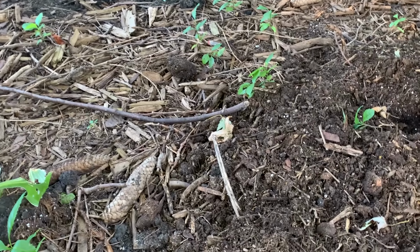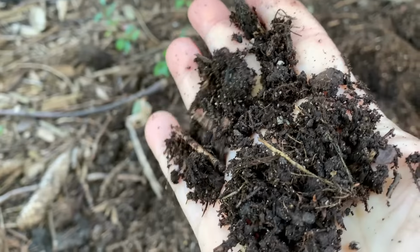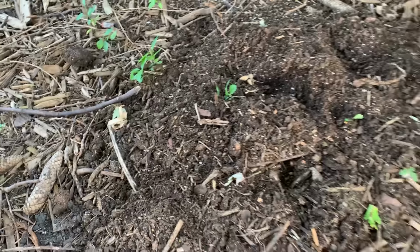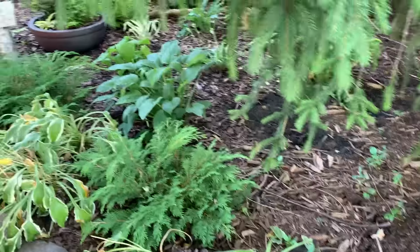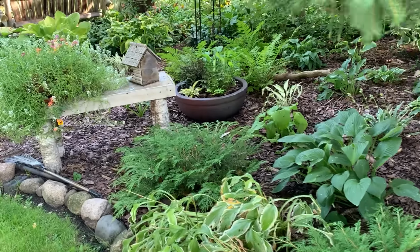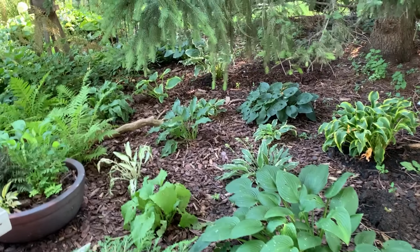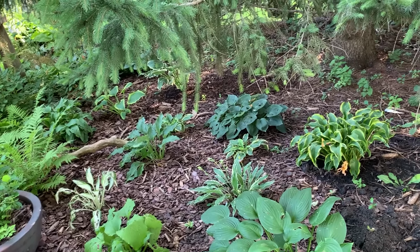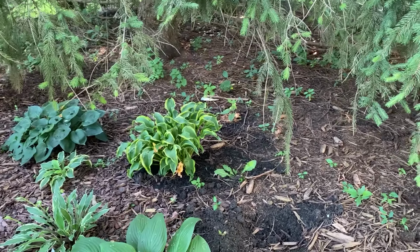But this is my compost. It's amazing. I've been really working to try and get a lot of compost made this year. My least favorite job is mulching. My second is making compost. But at least, I don't know, there's a satisfaction when it's done, but it's a lot of work.